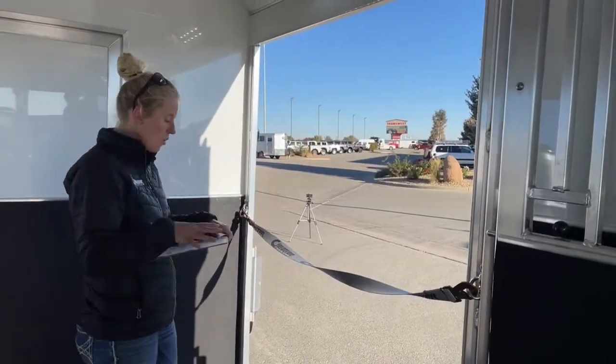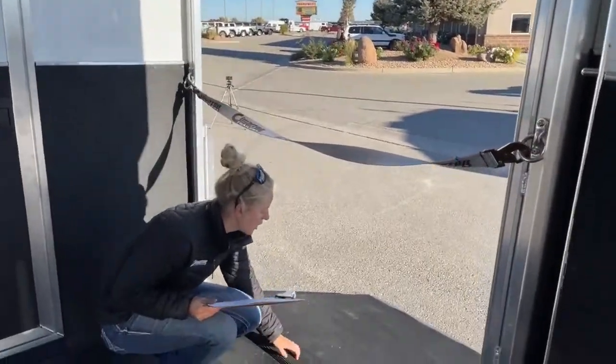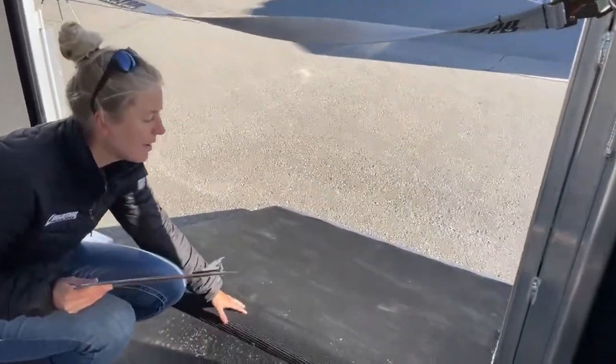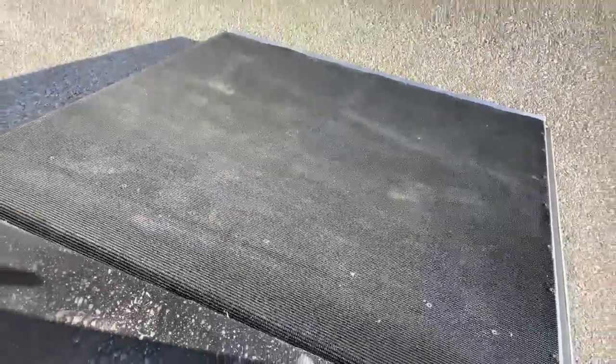You've got a nice wide ramp. It's 60 inches wide here. You've got nice good traction on it. It's got that rubberized mat, so if your horses are walking down with wet hooves or it's icy or anything like that, they'll have a lot more traction than a slick mat that they're walking down.